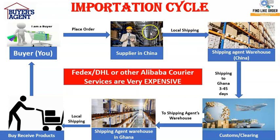From your supplier to your local shipping agent, there's usually some amount you pay. The supplier will add that to what you are going to pay. It can be as little as $1 to as high as $50, depending on the goods and the distance from the supplier's warehouse to your shipping agent's warehouse. Remember, there are people having their stores there, so they will have to ship it.